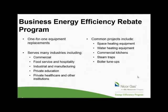You can see what some of the common projects would be, both space and water heating. We do have commercial kitchens, steam traps, and obviously boiler tune-ups. Various industries are served with this, and we do have a list of all the different rebates available on our website, so feel free to look at that. Feel free to call us with any questions. Obviously, we can certainly help with any projects you might have, but like I said, we want to dig a little bit more into the custom side of things because that's where burner retrofits we find usually end up.